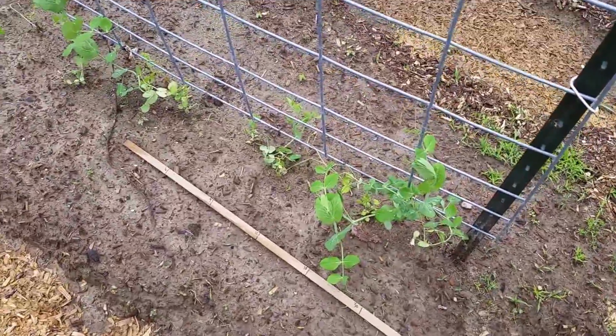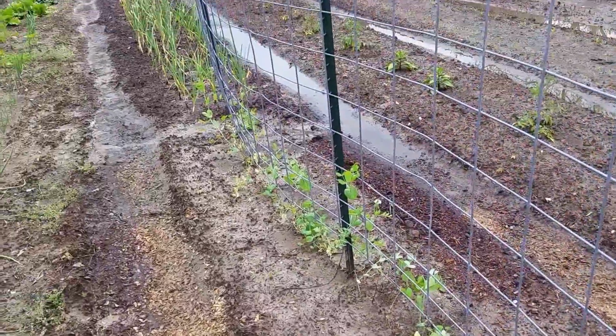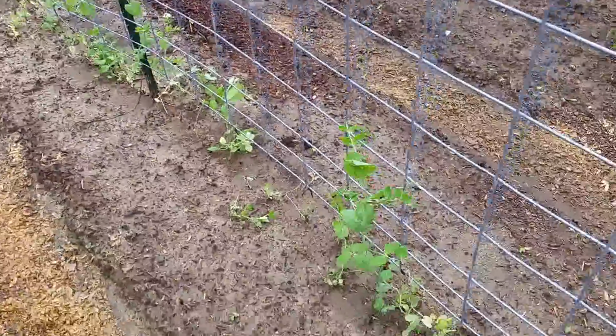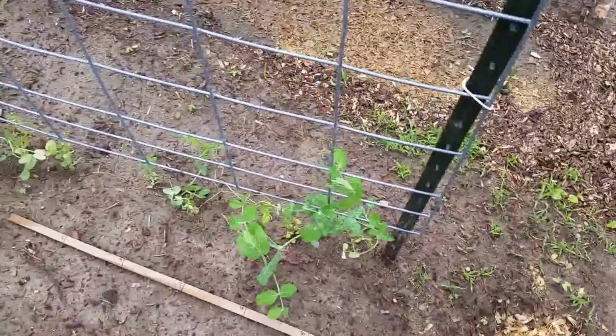And just to show you that I can't grow sugar snap snow peas, this is sort of the same luck that I have every year. I'll get 2 or 3 peas off of them, and they'll be delicious, but I can't get them to grow for whatever reason.